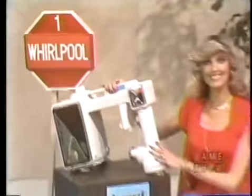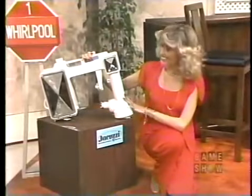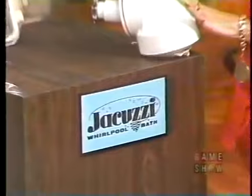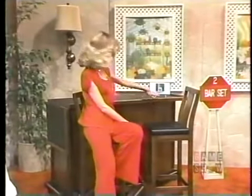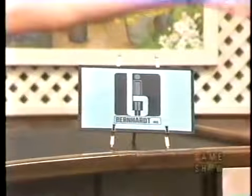First, a Whirlpool bath. The portable Jacuzzi Whirlpool bath. You love the refreshing feeling of gentle, luxurious water massage in your own home with your Jacuzzi portable Whirlpool bath. Relax and enjoy it. Second, a bar set by Bernhardt, from the Independence Collection, campaign style two-can finish folding bar, built on castors for easy mobility, and two matching stools by Bernhardt.